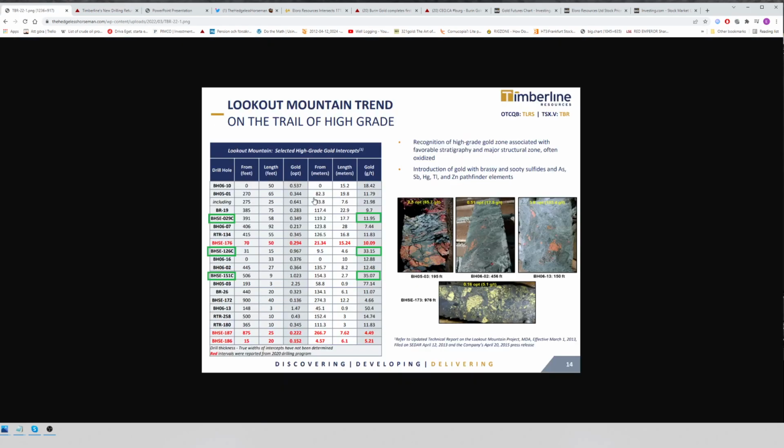Because if you look at some of the highlights, I did a post about this. This is where I'm pulling this from. You can see C, again, I guess that should stand for core holes: 35 grams, 33, almost 12, and these are highlighted holes, obviously.